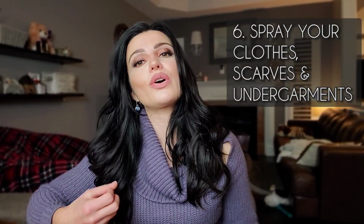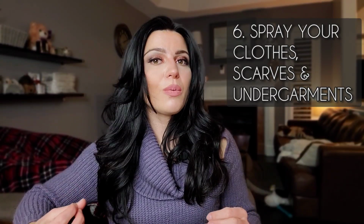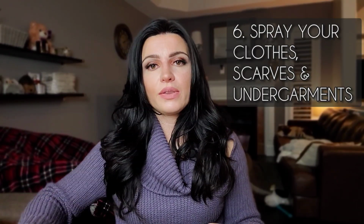And another tip is to always spray your clothes and undergarments. Spraying on your undergarments is close to your body heat, so when the fragrance is heated, it resonates more. So spraying onto your undergarments will help the fragrance project and last. And also, I don't know why, but fragrances last a lot longer on fabric. We all know this, spraying clothing, spraying scarves, jackets, that fragrance isn't going anywhere. So the fragrance that you have that doesn't last, if you spray it on an article of clothing or an undergarment, it will stay.